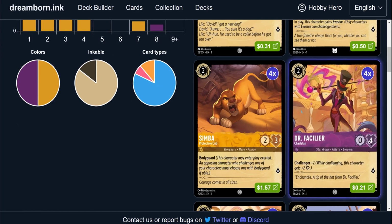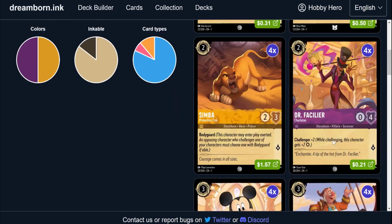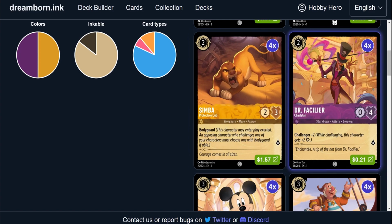The ability to have that 4 willpower and be able to challenge for 2, being inkable as well. Not a huge fan of this Facilier, especially since I don't think he's running the bigger Facilier to shift up into. I just don't like that 0 strength for the swing back. I think it's going to be very hard to generate 2-for-1s with the character, even with 4 willpower on turn 2. Like, he can't challenge through a Simba. He can't challenge and then hit something back. They're just going to finish him off more often than not.